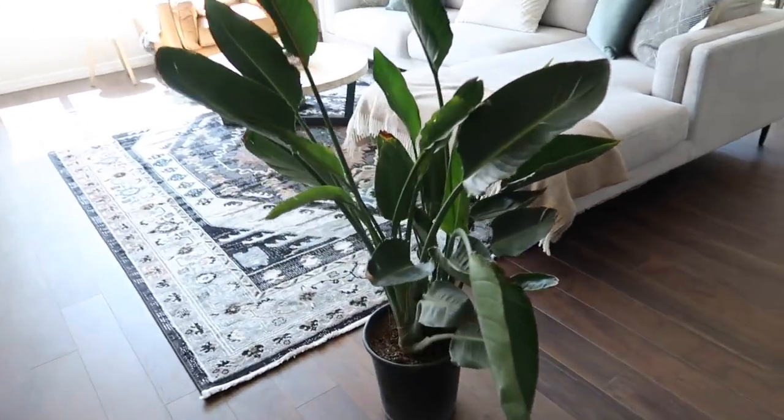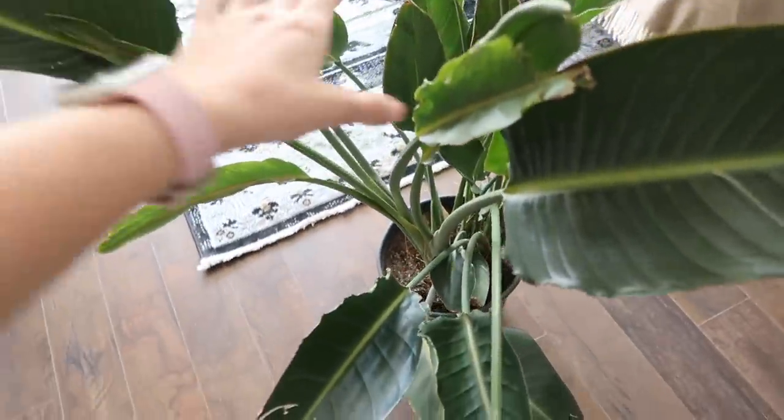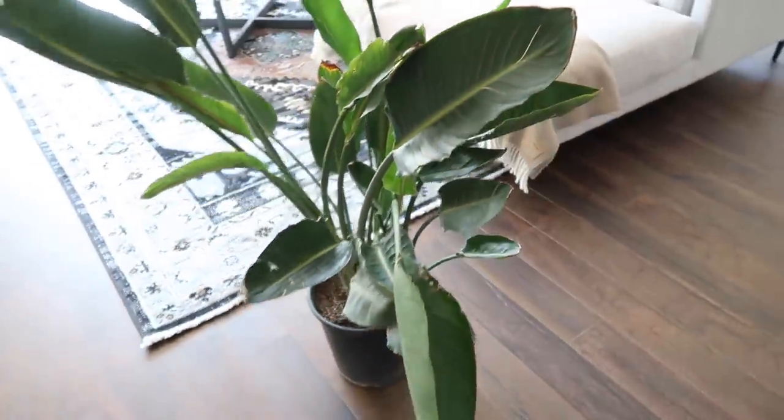Look how pretty she is though. I'm so excited for this new birds of paradise plant. Like I said, I've been wanting one of these forever.